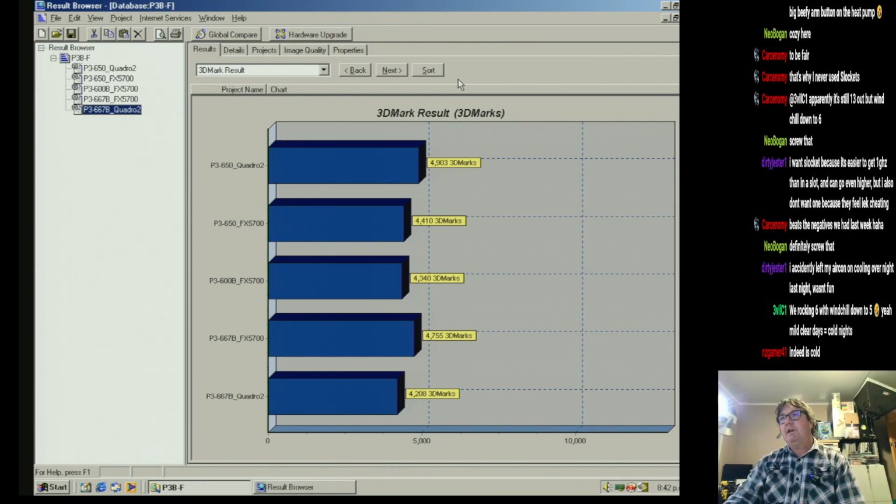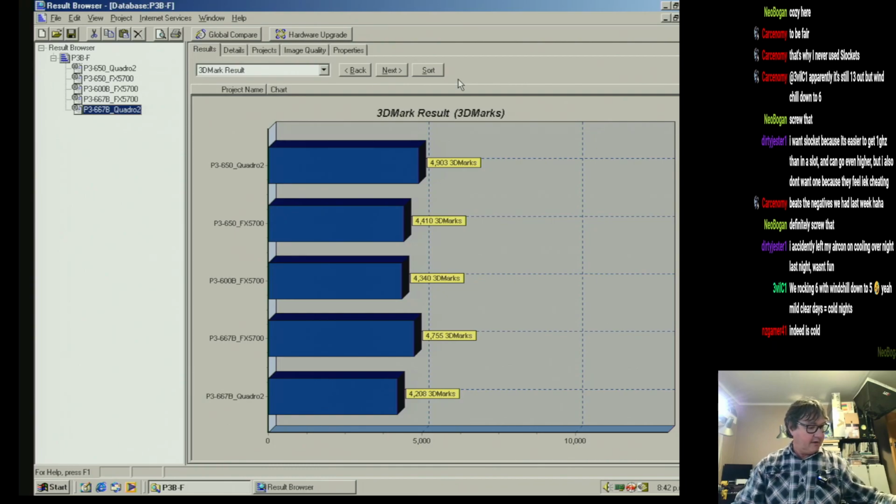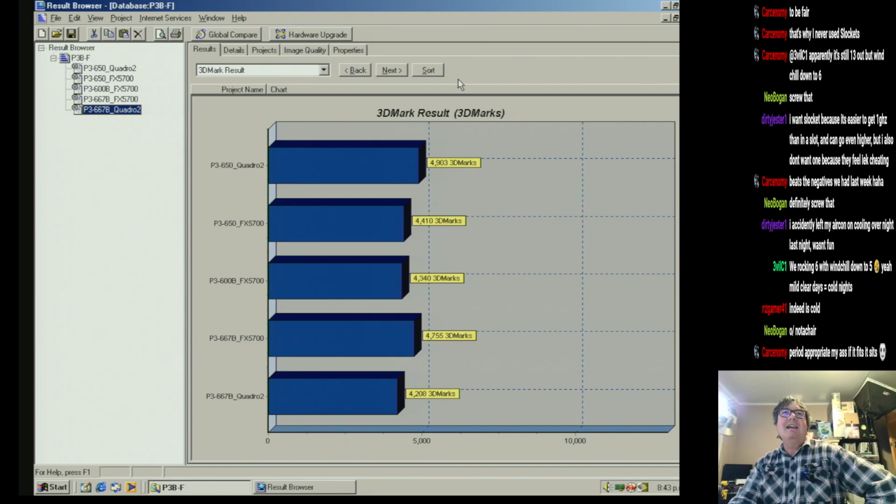So the FX 5700, and yes, I know it's not period appropriate, but I was doing a bit of testing and putting that card through its paces. I thought I might as well benchmark it, but there it is, just for interest. With the Pentium 3 650, the FX 5700, it's pulling 4410. Maybe since I can't get that bloody gigahertz CPU to run, I can just run the 5700 in this machine to make up for it. What do you reckon I can clock that 600 out to?